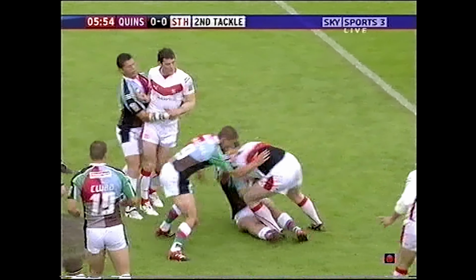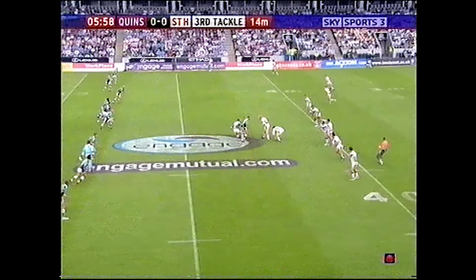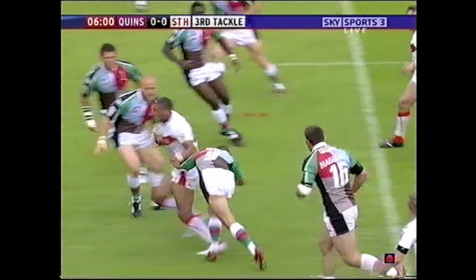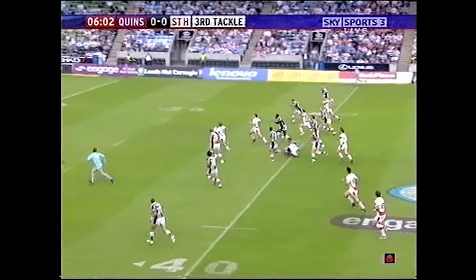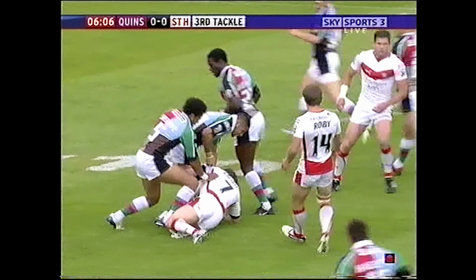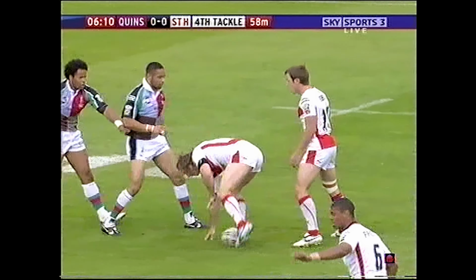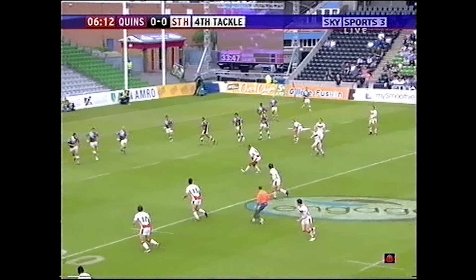At the moment, with the errors Quins are making, with a short kick from Randall, two errors in passing down this end, Saints have got all the field position. They're looking forward in the game, and that's why these holes are opening up. And that was a wonderful run from Price. He finds Long, and Long just for a moment. The pass behind was cut out by Warrancy, so he takes the tackle. It's the fourth. They're deep in Harlequins territory here.